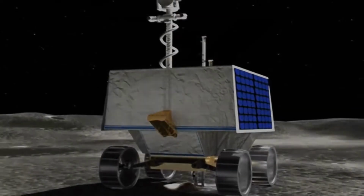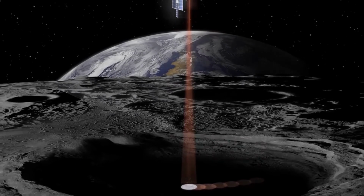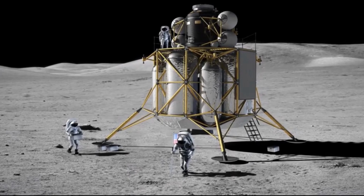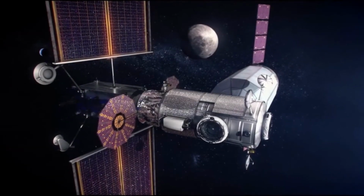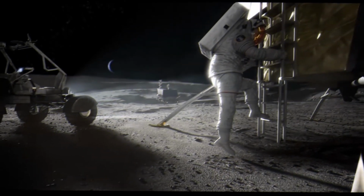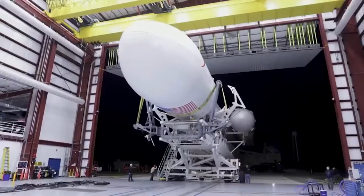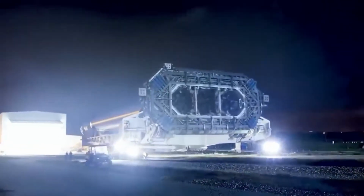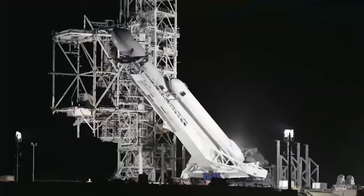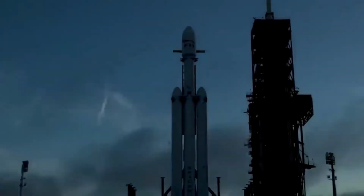VIPER is the largest mission in NASA's Commercial Lunar Payload Services program, which aims to buy payload space on commercial lunar landers. In June 2020, Astrobotic was awarded a $199.5 million task order to deploy VIPER to the lunar surface using its Griffin lander. The majority of the CLPS landers chosen so far will launch on SpaceX. CLPS task orders for two lander missions were awarded to Intuitive Machines, which will launch each mission on a Falcon 9 spacecraft late this year and in 2022.